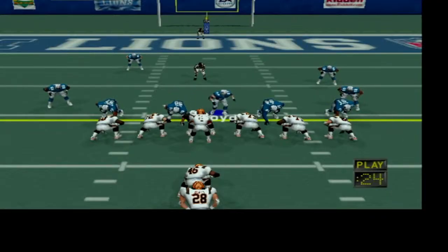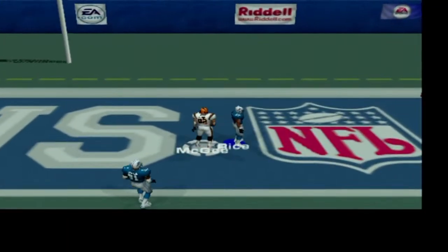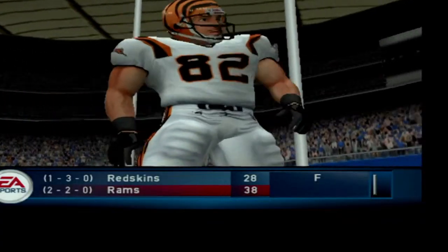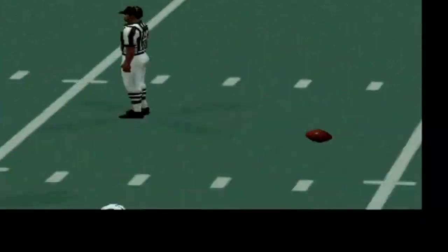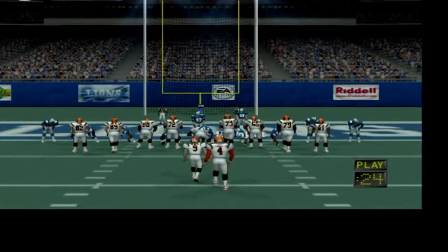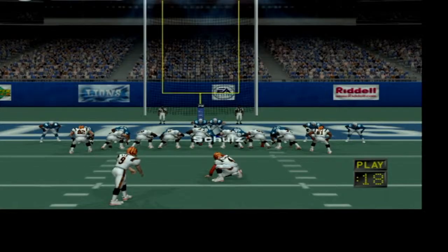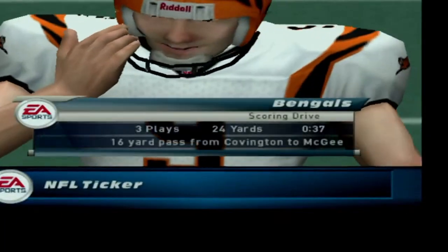Covington sets up. Play action fake. Throws right. McGee with the reception. Touchdown Cincinnati. Let's look at that touchdown pass again. And the extra point is good.